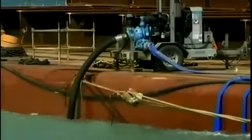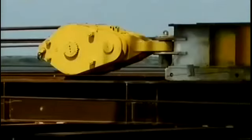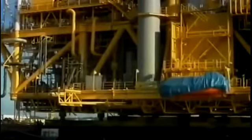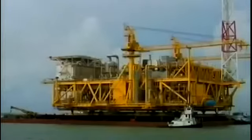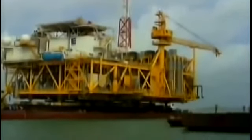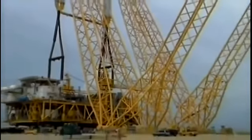At the water's edge, the process gets trickier. Water in the barge's ballast tanks has to be carefully adjusted to accept the massive weight. It takes 8 hours, but finally the platform is on the barge. Tugboats wrestle the platform into position underneath the HLD, and the crew attaches huge A-frames to lift it.